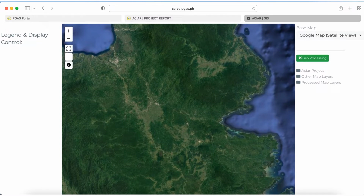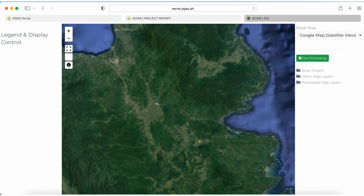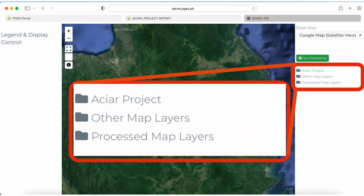Users may change the base map by clicking the drop-down list and choose the most appropriate map for a study. They can choose terrain, satellite, OpenStreetMap, or hybrid. Below the base map option are map layers grouped into three: the Aciar project, other map layers which contain available and existing maps of the local government unit, and the last group, the processed map layers. This group contains results from the multiple clipping geoprocessing operation.